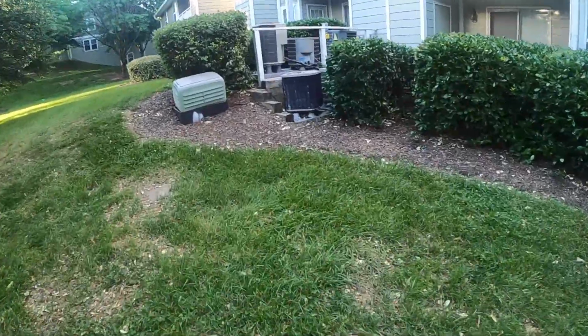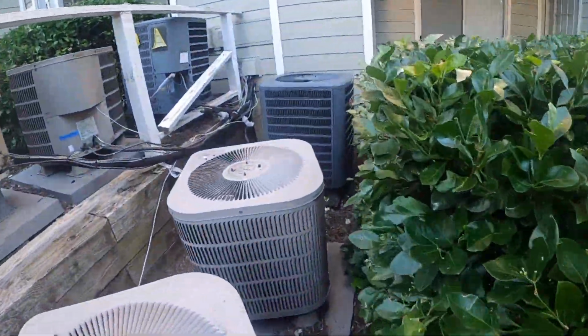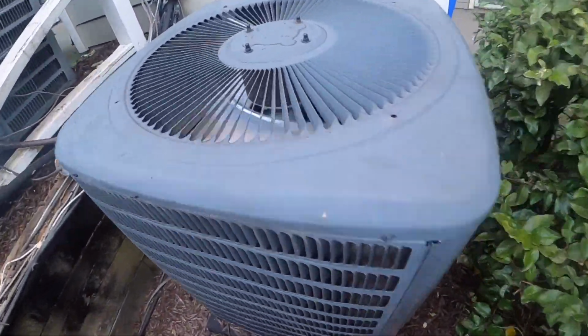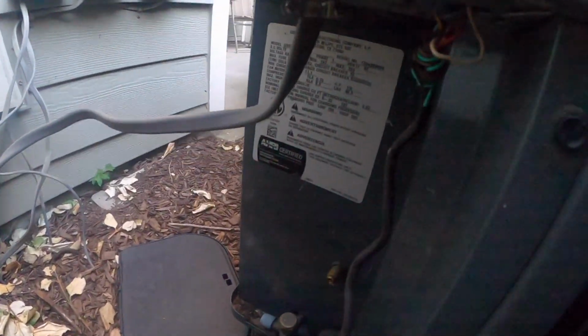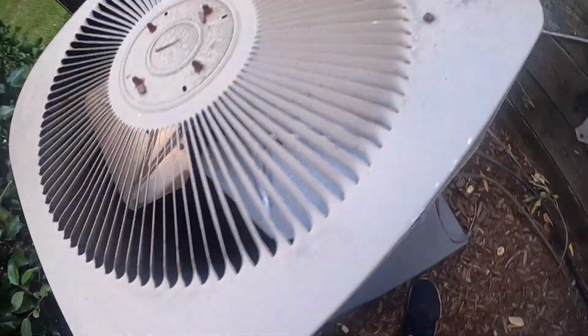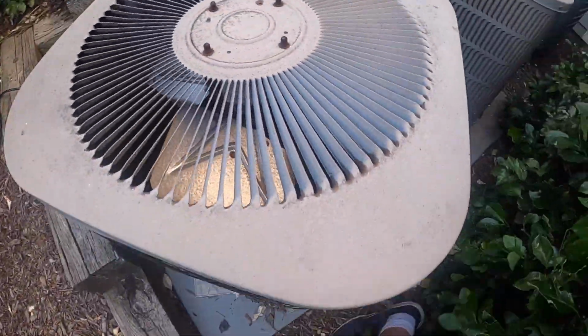Here you have a few more Goodman units. Let's see. We'll start with this one that's running. This one's more cold air. There's data. Then this one right here, Bristol. I don't want to get the data off of these because it looks kind of sketchy with me bending down.